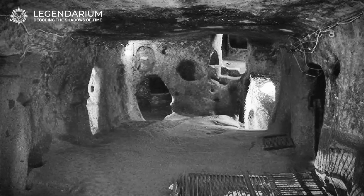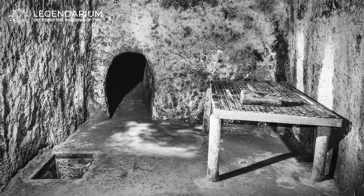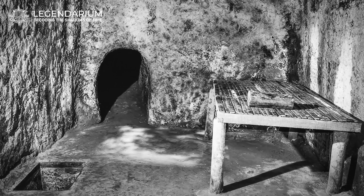Despite these hardships, the tunnel dwellers persevered, adapting to their environment and continuing their fight. The physical and mental resilience required to survive in the tunnels is a testament to the strength and determination of the Viet Cong.